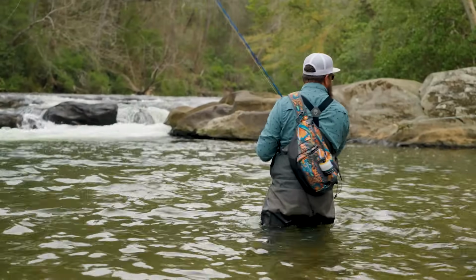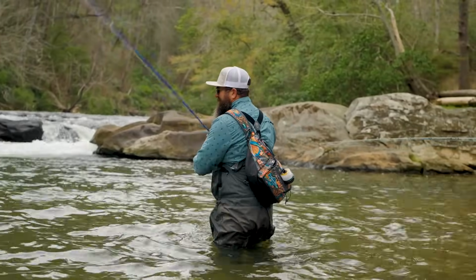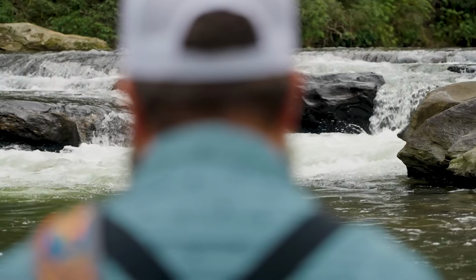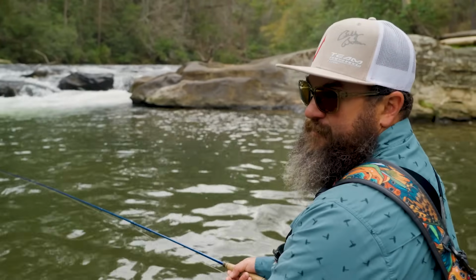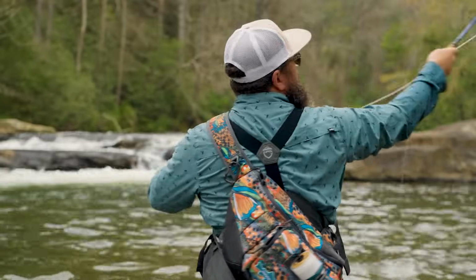There we go. Oh, big fish. Oh my gosh, I think he broke me off. Scott said because these trout are just in this eddy circling, you don't really know which direction they're going when they eat it. He said to just set straight up, and I keep wanting to set to the side, which I think is why I've missed a couple. Old habits die hard.